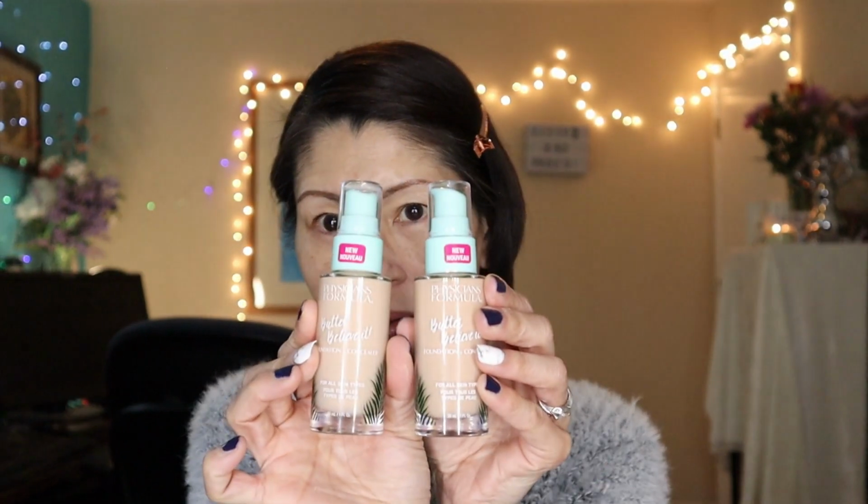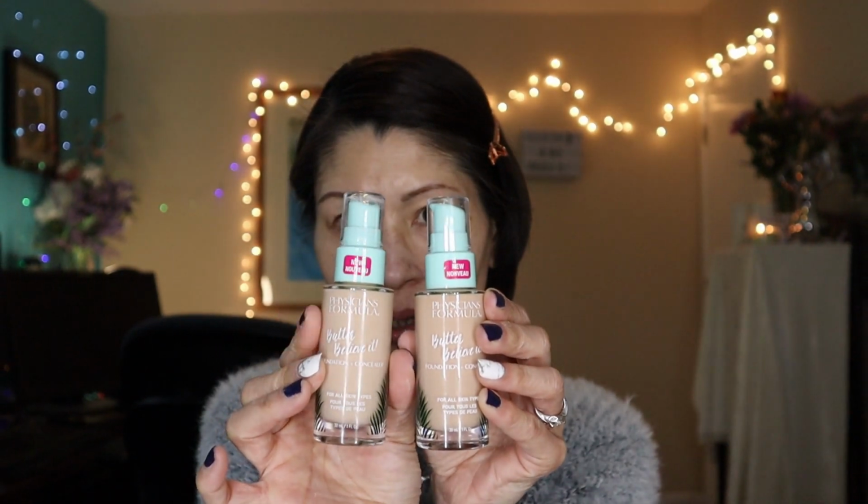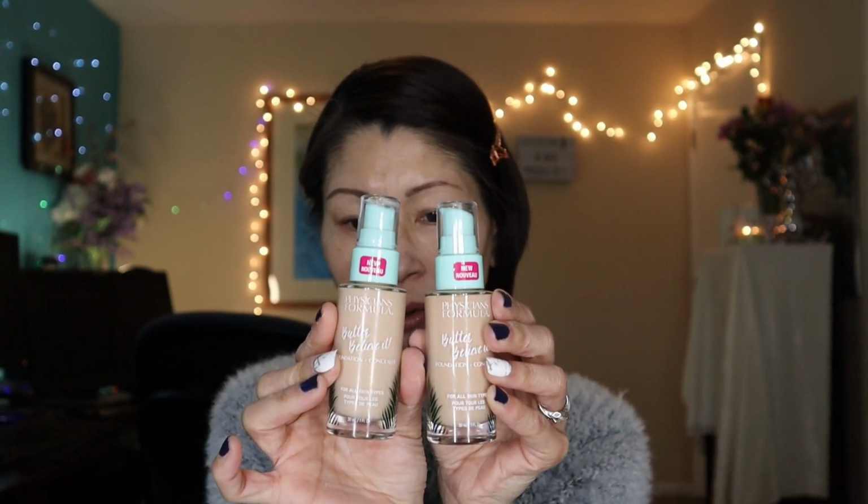Yes. And since this is supposed to be a foundation and concealer in one, we're just going to use it as a concealer. So let's go ahead and swatch these foundations. Let's definitely shake it up. They actually really look the same shade-wise. This one's a hair lighter, and this was the light one. This is the one with the cool undertones.